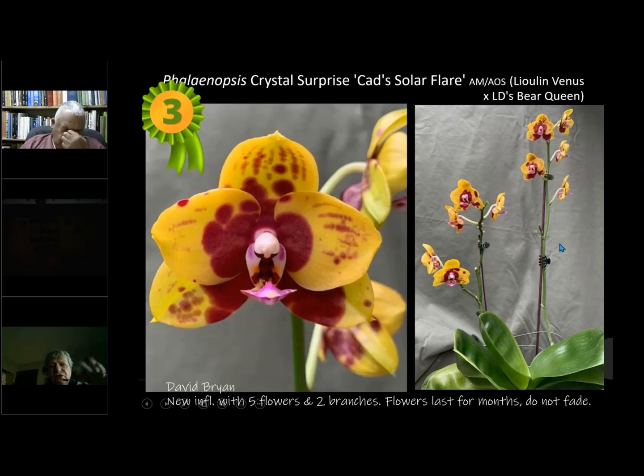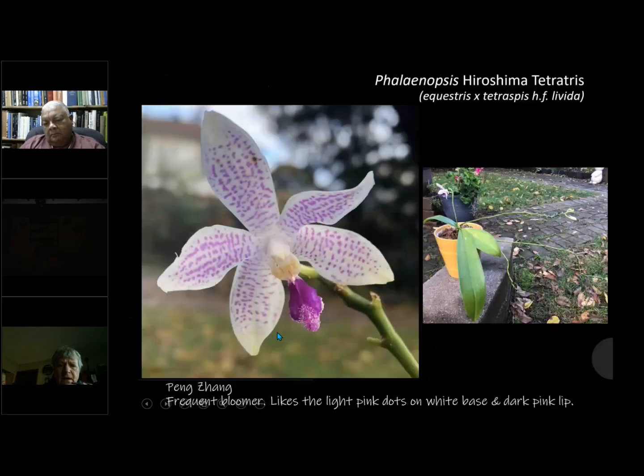So he doesn't have the huge cascades of some of the pinks and whites, but these yellows are just absolutely gorgeous. And the contrast in colors is just wonderful. And you notice that if you look, each flower is different, and that's acceptable. This is what we call a harlequin Phalaenopsis.